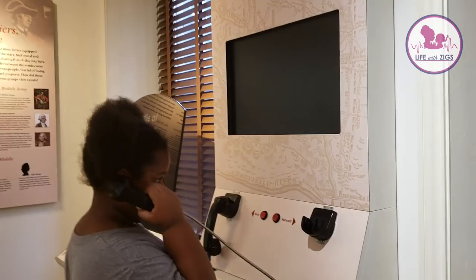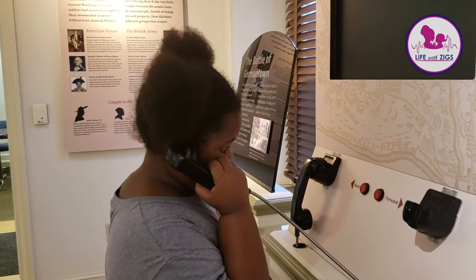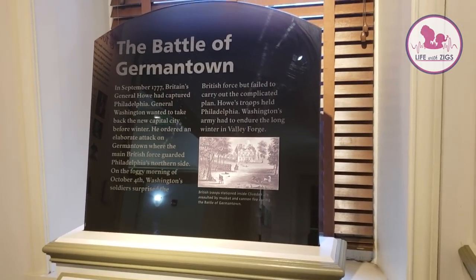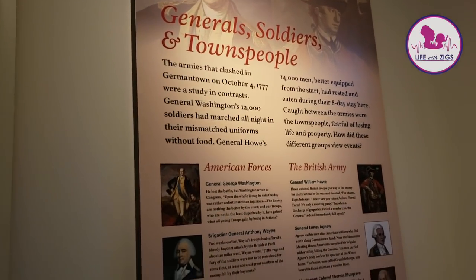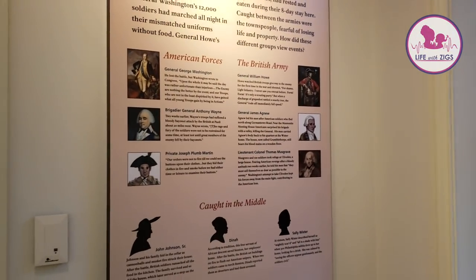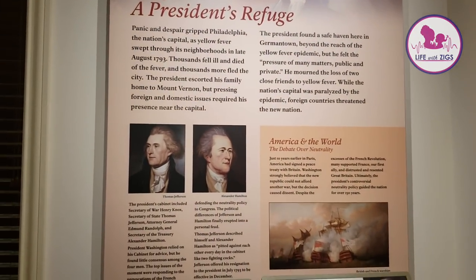Do they work? Push the button. It tells you about the attack. When the British, you know how they fought down the street at the Battle of Germantown? And they fought for independence with the Revolutionary War. Yep, and all of the armies that clashed in Germantown, right? And General Washington, they had 12,000 soldiers that marched all night here, and there was an 8-day stay when they fought the British. It's amazing, all this history was here, all on the same street.